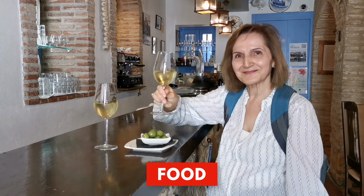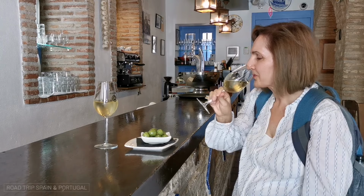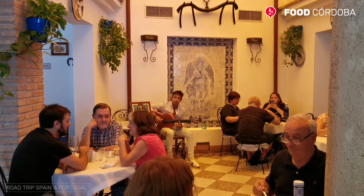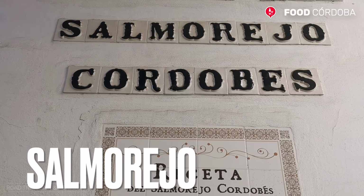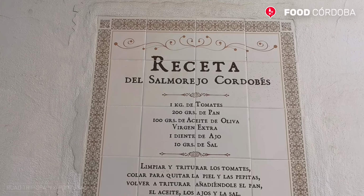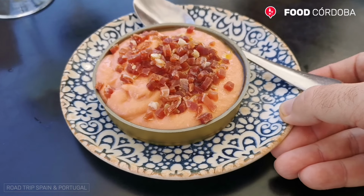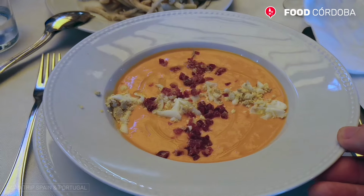Food is an essential part of any visit to Cordoba. Among the many delicacies you can eat in the city, we are going to mention six. The first dish is probably the most famous Cordoba tradition, the salmorejo cordobés, that even has a tiny alleyway dedicated to it. It is a cold cream served as a starter and prepared with breadcrumbs, garlic, olive oil, vinegar, salt and tomato. It is usually served with bits of egg and cured ham.